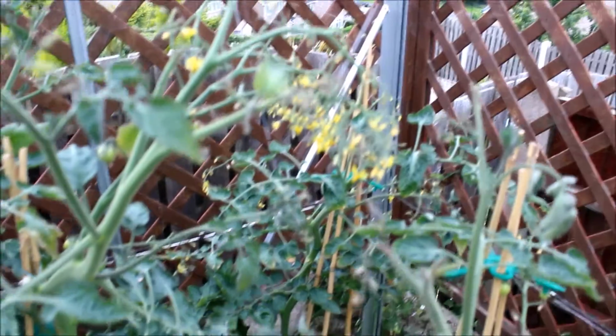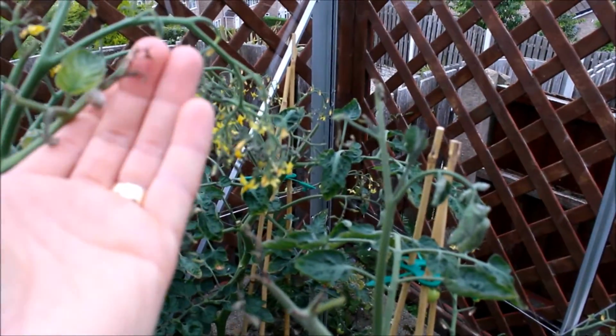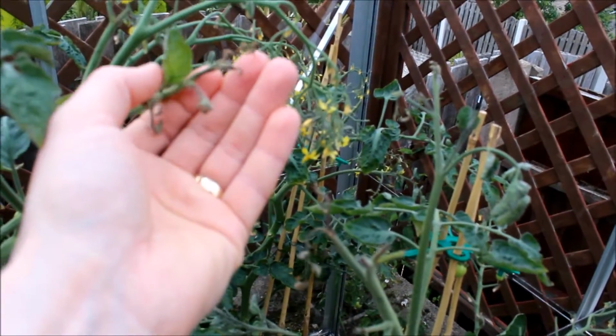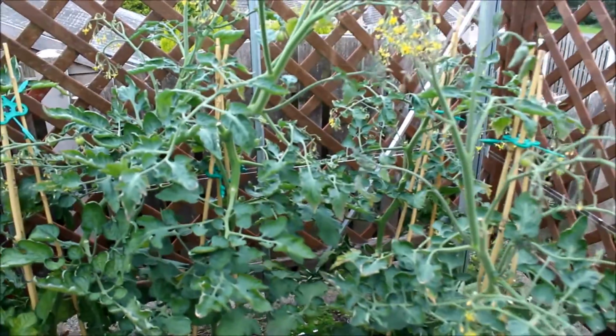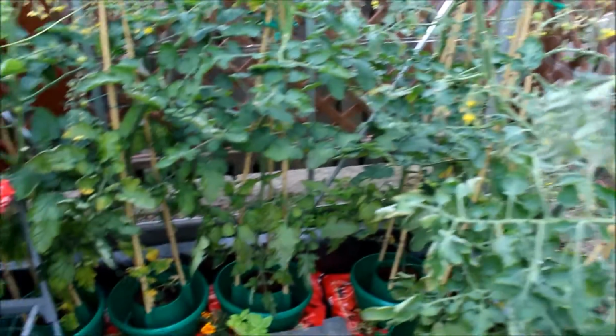I'm not sure, I've got this dieback here. I don't know if you can see that. I don't think it's blight, but I've got it on a couple of the plants, not all of them. Again, if anyone's got something similar, leave some comments below, you might be able to help me out.